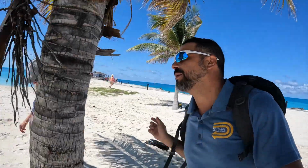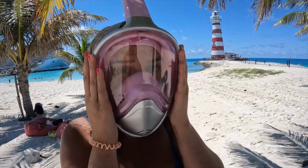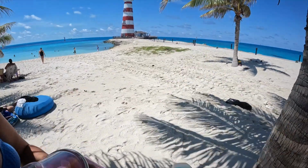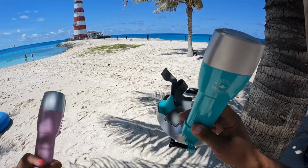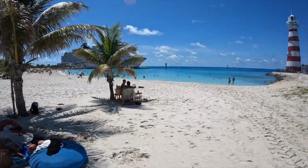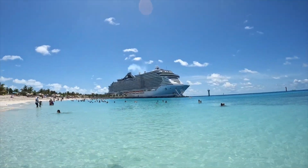So we did find us a palm tree. So look, guys, $30 on Amazon. The only thing you need to know about these stupid things is it does have a ball in the top. You kind of have to blow out first, and then you can start breathing in. But how can you not want to jump in this water? Hey, you're still on a beach. You don't need that. There's the MSC Seascape.